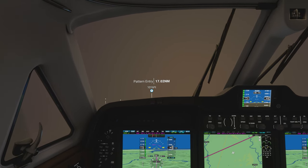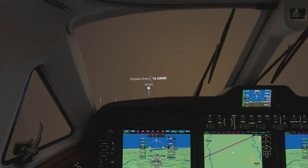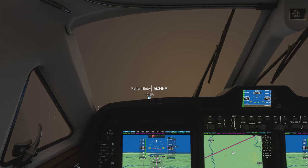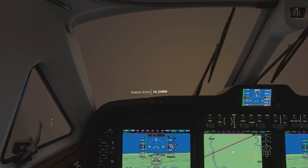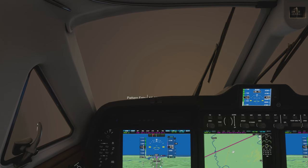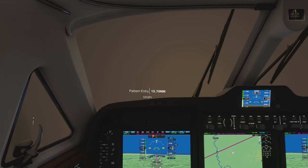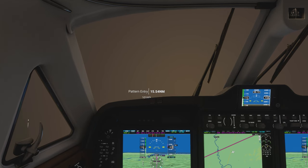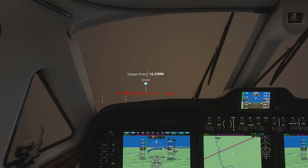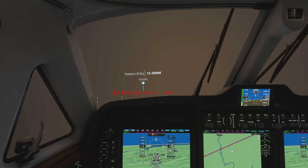I'm going to keep dropping the throttle because we are going a bit fast at this point. I'd like to actually enter the pattern going 140. And at that point, put the flaps down, the approach flaps. Okay, I think we're doing okay speed-wise. There's the pattern. Alright, the opening is going to be to my left, it looks like. Let's go ahead and turn in that direction.